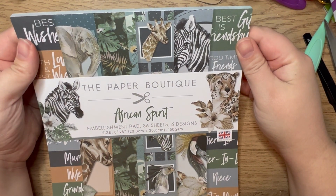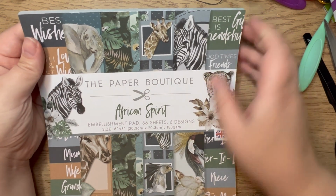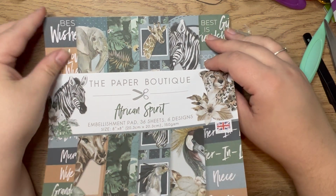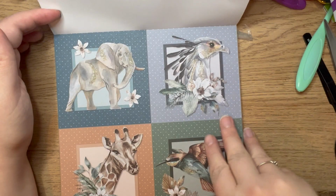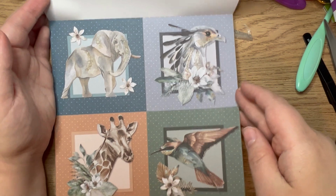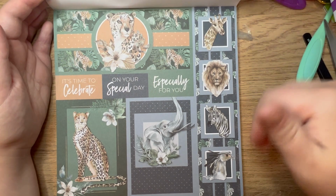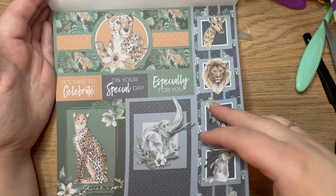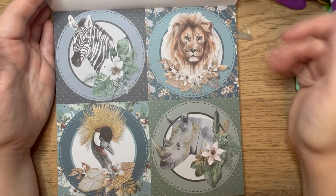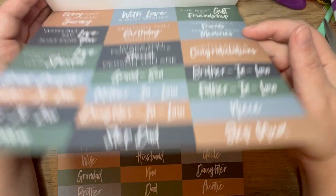This one is the African Spirit. I've definitely not got this. 36 sheets, 6 designs, 8x8, 150 GSM. So we've got the sentiments. We've got our 4 square toppers. The ribbon strips. The different size toppers. I love those. They're really beautiful. We have the square toppers, and then we have another sheet of the sentiments as well on that one.